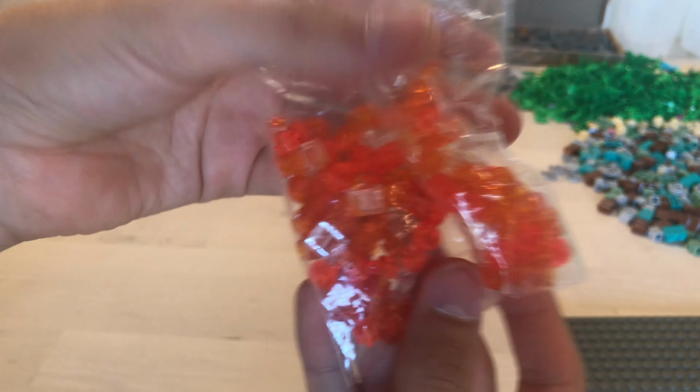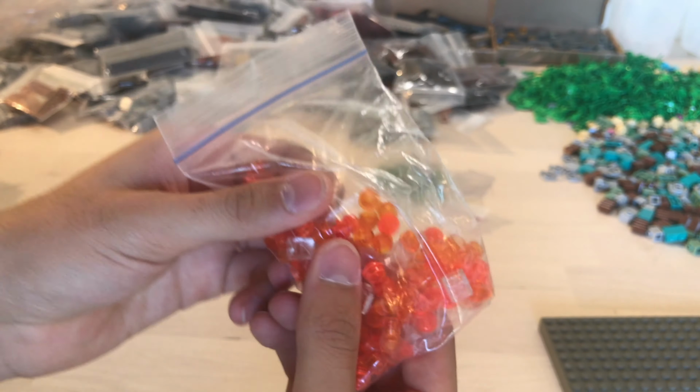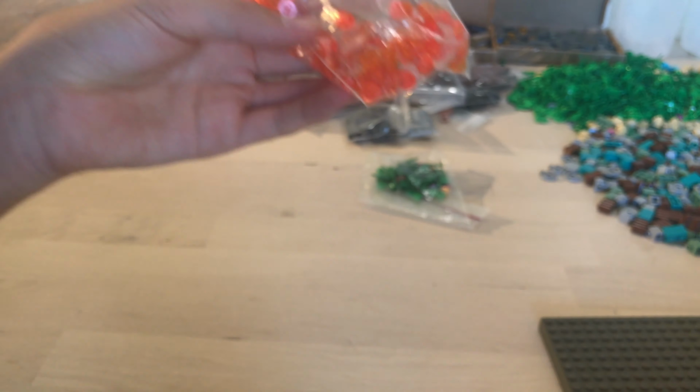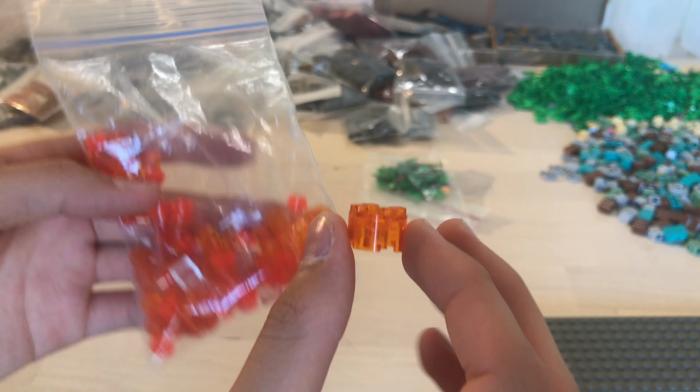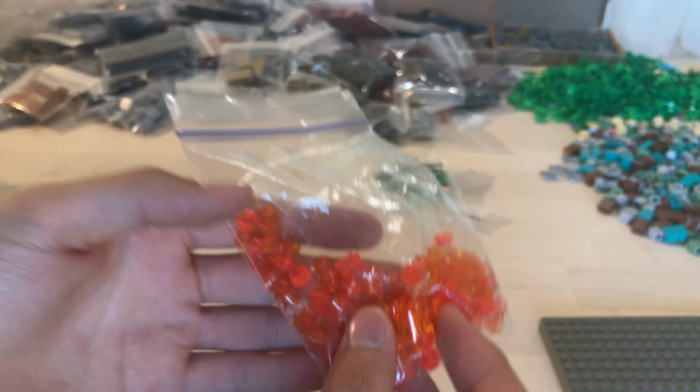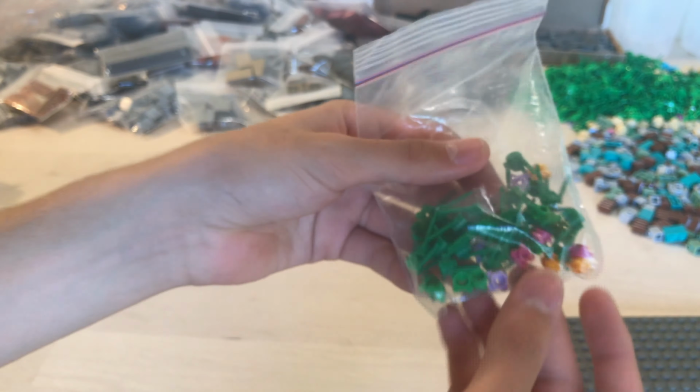Next up we have some translucent orange studs, because these go with these bricks that I showed earlier in my picker brick, and these will create the lava effect or whatever. And then here we have a few older style stems and some plant pieces.